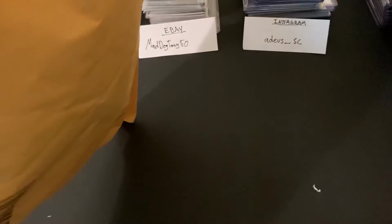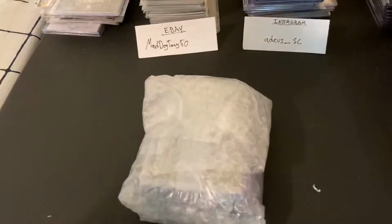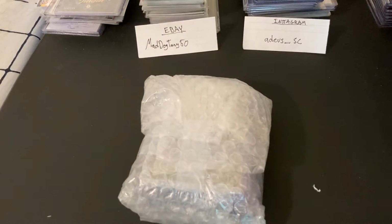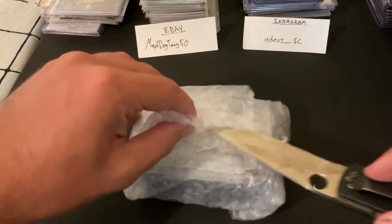I believe this big one is a serial numbered card lot that I picked up. So we're gonna go ahead and bust into this. I didn't even need my knife really. I believe it was a serial numbered card lot. Alright, so there's what we were looking for. So let's go ahead and see what this is all about.